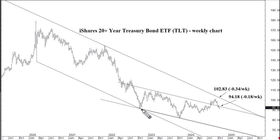And this channel top goes really back to October of 22. So this is a 2-year structure in itself, but it is not as significant in terms of trend identification as the 104.56 descending channel top. So both of these are dropping: the four-year channel top dropping 34 cents a week, and the 2-year channel structure dropping 18 cents a week.